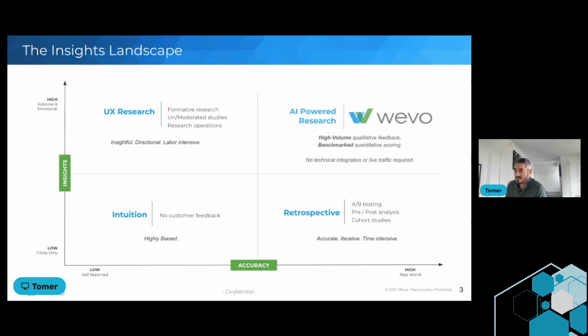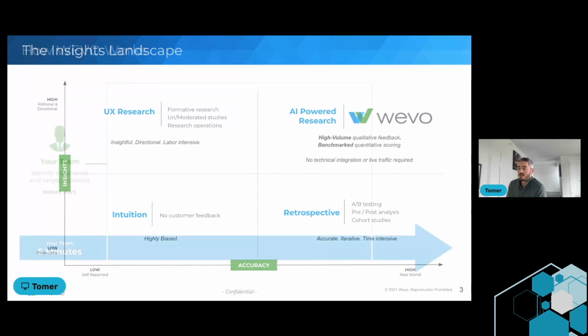WEVO, I like to say, is instant start. There's no technical integration required. There's no traffic required from your website. We don't touch the live website at all. And it's literally very easy to get started, and we can do so right now with any website that's on the public internet. So how does WEVO work?